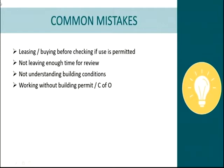So the number one mistake is people buy and they go, I've already got 5 months in and I can't even go in at all, because you can't put that business in that building. That's the number one mistake. If we could convince people to pay attention to that one rule, we would clear the board on a lot of disappointing people. Another mistake is people make plans not leaving enough time for review.